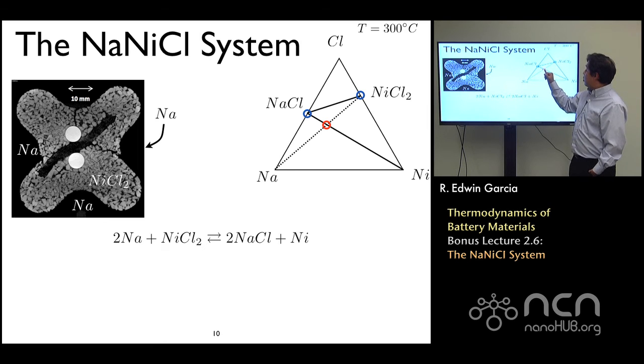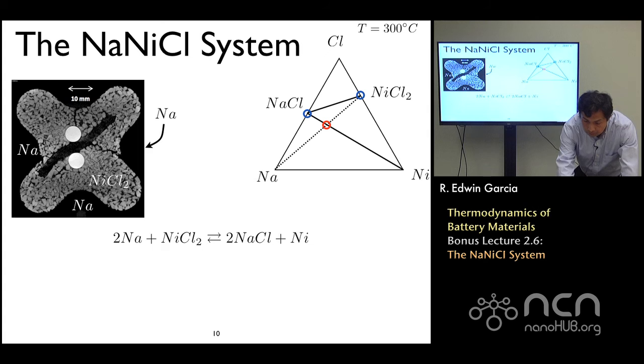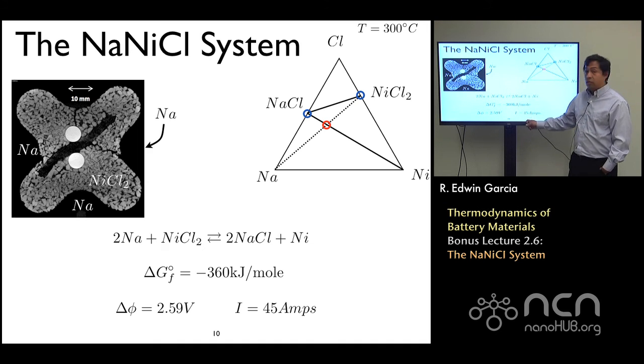And you can see here how if I divert from this one spot, I can have the same potential that the material expects, but you will have this additional extra material that may impact how this reaction performs. So overall, that corresponds to this free energy of transformation. Okay, and if you divide it by ZF, that will give you, in this case, a potential of 2.59 volts, which basically allows you, in this case for this cell, to provide a current of 45 amps.